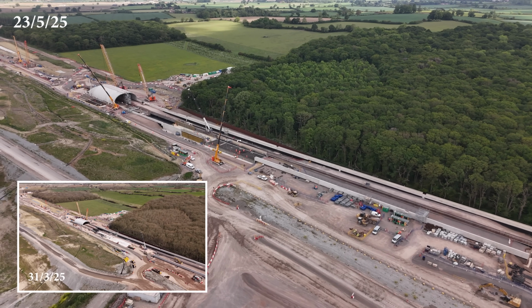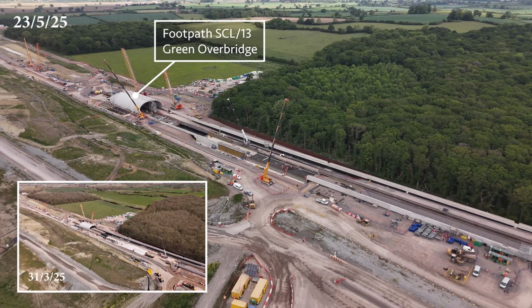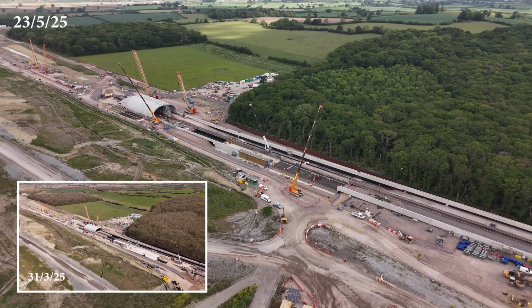At the far end of the bat mitigation structure is this green overbridge, where more concrete arch sections have been added since last time.